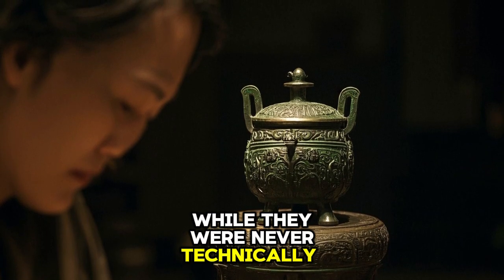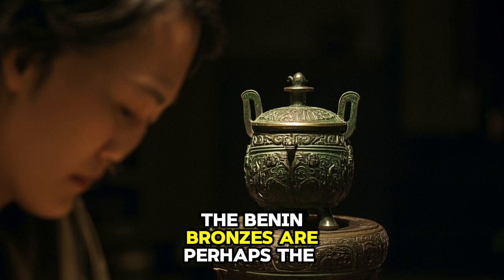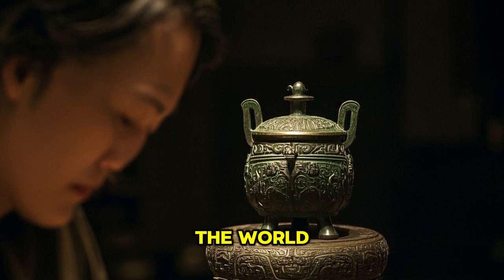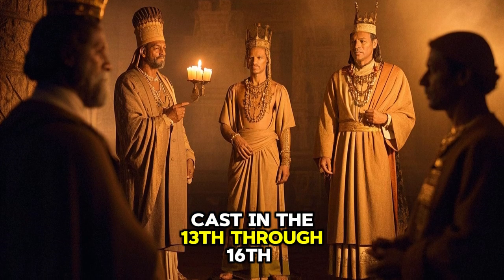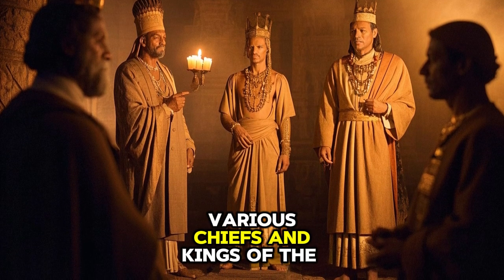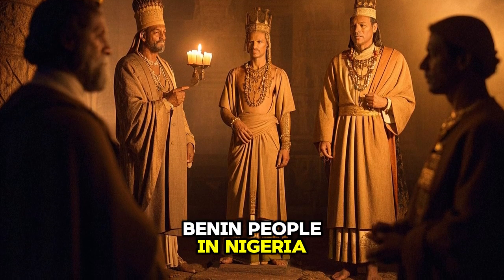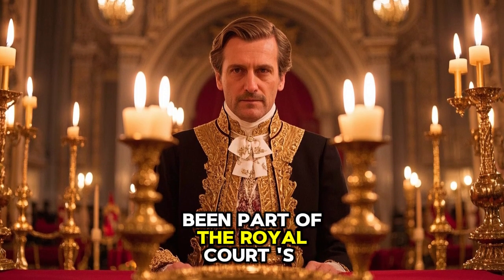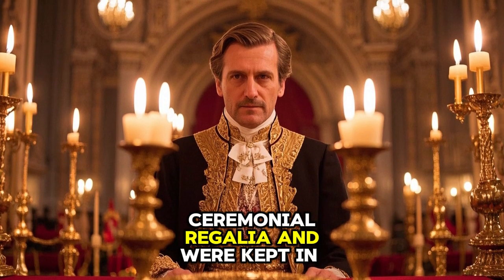The Benin bronzes. While they were never technically in a museum, the Benin bronzes are perhaps the most famous stolen artifacts in the world. Cast in the 13th through 16th centuries, these sculptures depict various chiefs and kings of the Benin people in Nigeria. Created from brass, they would have originally been part of the royal court's ceremonial regalia and were kept in the king's palace.